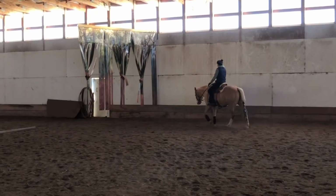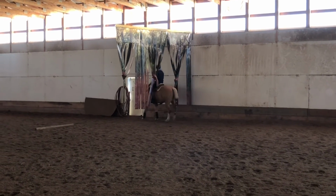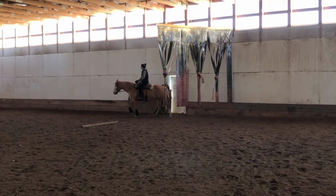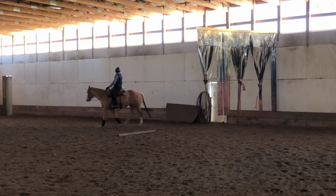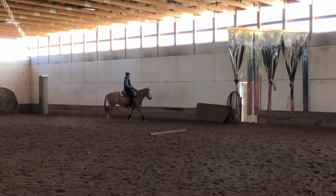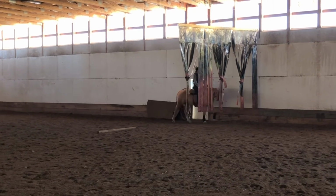And then here we are moving to the tarp wall. She's really a horse that does not enjoy the tarp wall, and this was such a big improvement. We did some squeeze game going through and stuff, and I had those all tied up, so it was just a big opening, like a barn door. I think this was our third and fourth day, and she did so well.